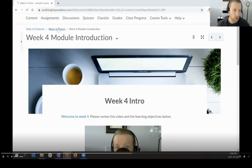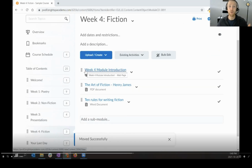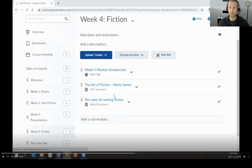I'll use my breadcrumbs to come back to week 4, which is the module that we're authoring here. And I'm going to drag and drop that intro to the top of the page. In addition to authoring content, we've also tried to create a really efficient process for you as an instructor to author assessments and add them into the modules. So instead of having to navigate to the quizzes tool or navigate to the assignments tool, I can simply choose my upload create button and I can choose to create a new quiz or new discussion or new assignment that I can add to the module, automatically link to the gradebook as well, and notify students instantly. So as an example, I will create a new assignment.